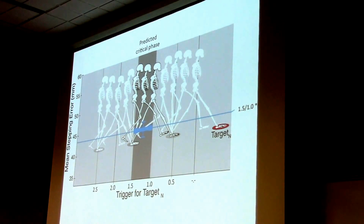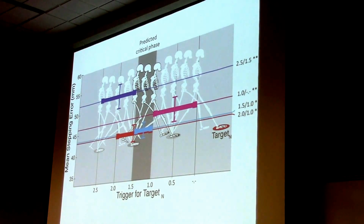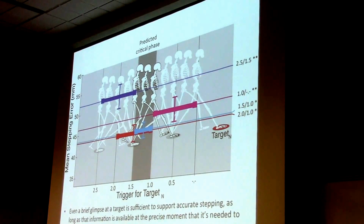So let's compare this condition with three other conditions in which targets were visible for twice as long, for a full step, either during, before, or after the predicted critical phase. Notice that when targets are visible for an entire step that includes the critical phase as well as half a step before that, stepping error is not significantly better. And when targets are visible for an entire step, but before or after the predicted critical phase, stepping error is significantly worse. What I think is so interesting about this result is the fact that targets are visible for something like 250 milliseconds in this condition, right? This condition here. So even a brief glimpse of a target is sufficient to support accurate stepping as long as that information is available at the precise moment that it's needed to initialize the upcoming step, as long as it's available during the critical phase.